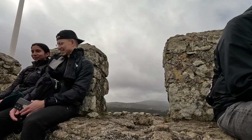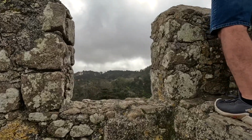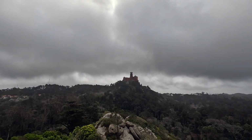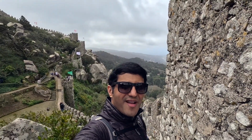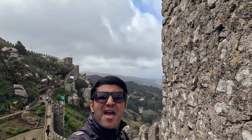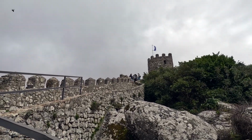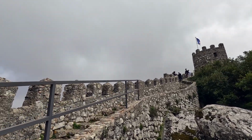Let's get the view. Wow, that's the view of Pena Palace off in the distance, right there. Hey, look, it's really beautiful. Earlier I was there on that tower at the top, and there is another tower right there, and that's what I'm gonna go see. It looks like a lot of people skipped this tower for some reason, but there are a few people off in the distance, as you can see.